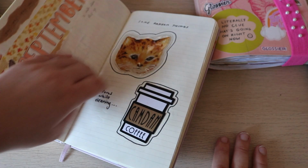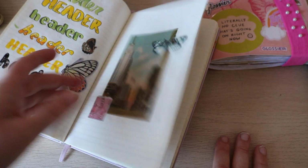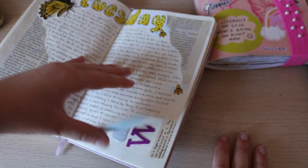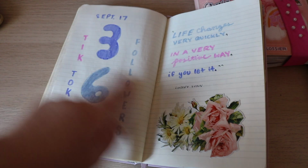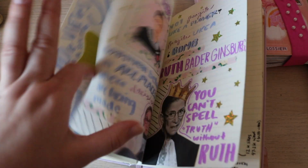There were some random things, like I found these randomly in my room, and I just really wanted to journal things. I wanted to have a reason to journal. Random doodles, you know how it is. This is a cool spread page. Here I had 360 TikTok followers, pretty cool. Quote page. I love this spread. I used paper doing stuff to do it.